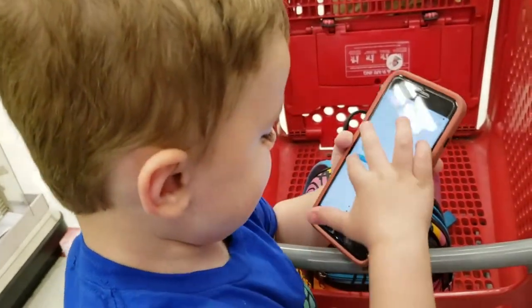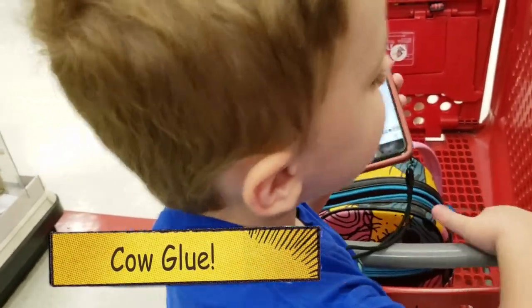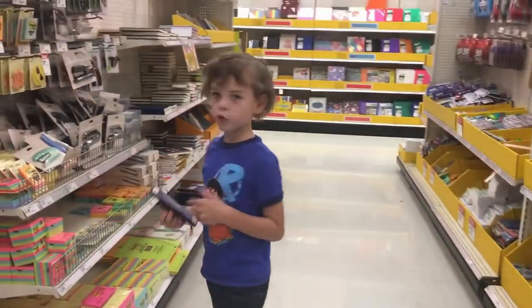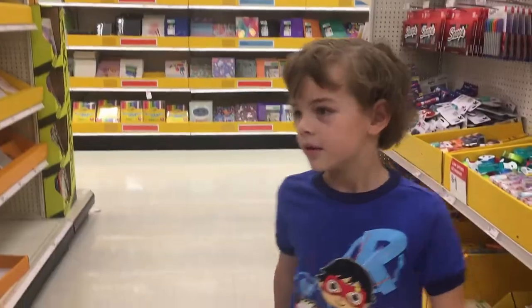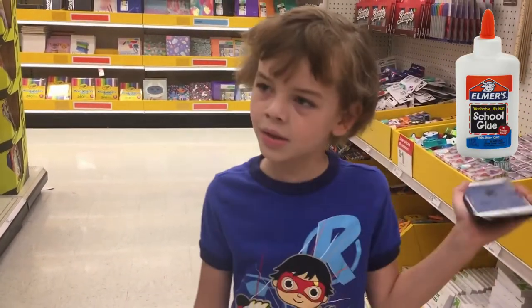We have to get scissors. And we have to get cow glue. Get what? Cow glue? Hey, Cole, can you help me? Glue, and then we have scissors. Okay, he asked for glue. Let's help him find the glue.